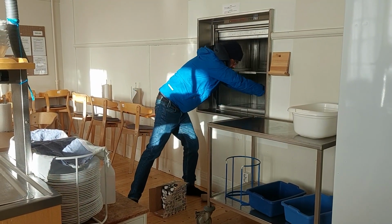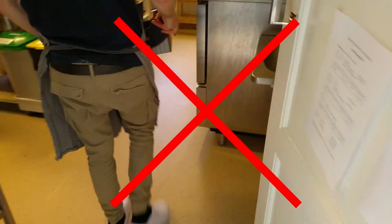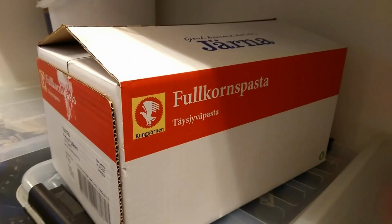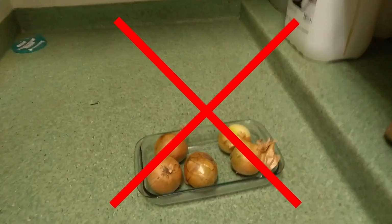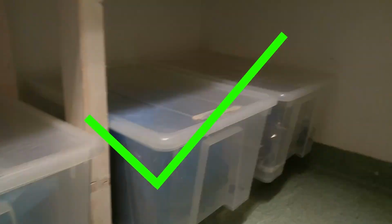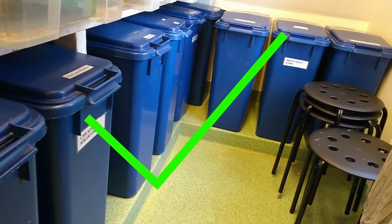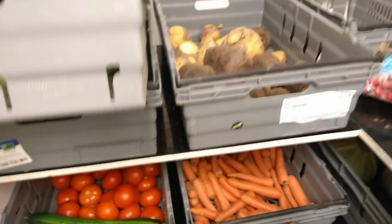Preferably downstairs before entering the elevator. No cardboards are allowed into the kitchen with the exception of crushed tomatoes, pasta, maizena, chocolate pudding, and vanilla sauce. In general, never place any food or equipment on the floor except well-protected packages on the sockets in the cold and dry storages. In the cold storage, we keep a small amount of fresh fruit and vegetables.